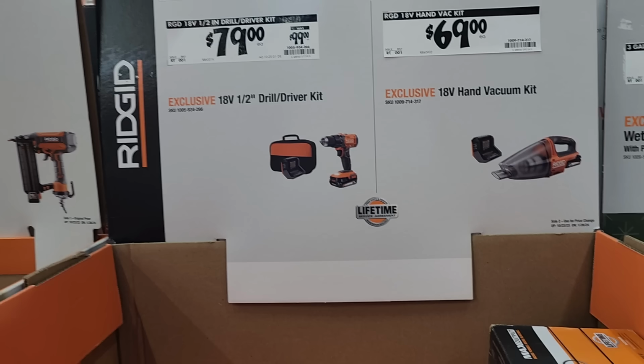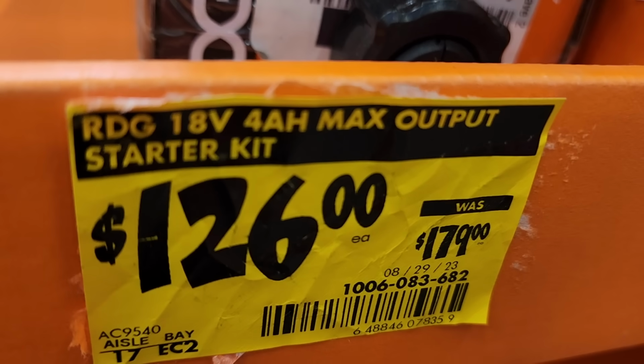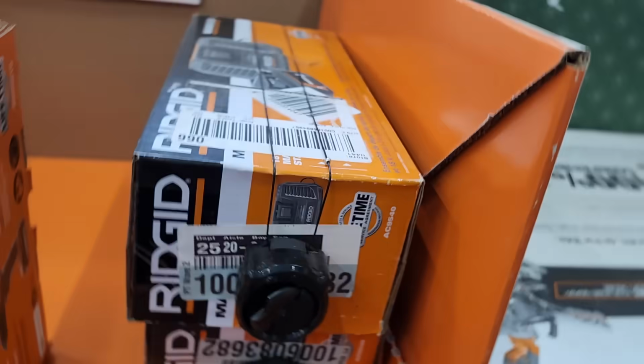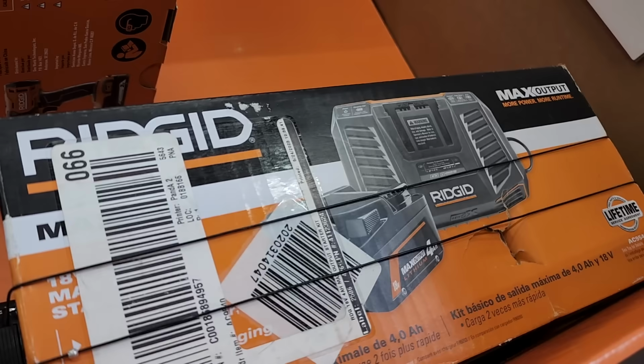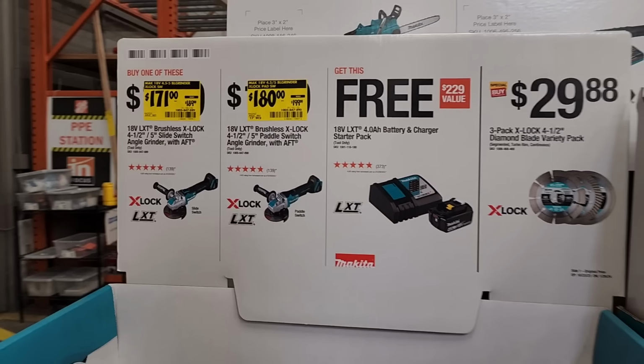All right, so $79 and $69 for the vacuum. Both of them are kits. And then you got a 4-amp-hour starter kit for $126, one's $179. That's it right there. So 4-amp-hour battery, and it's a max output battery. All right, these are on sale, or the new lower price.